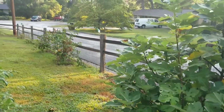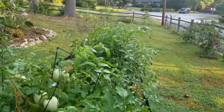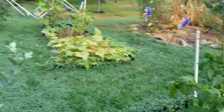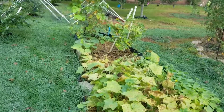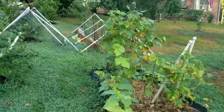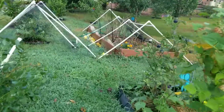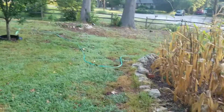This does require a lot of work, but I wouldn't have it any other way. It is therapeutic. I call it my dirt therapy, and plus you get to eat stuff. You know, a lawn you gotta mow, but a garden, you tend it and you eat it. Yep, see, it's watering time because we haven't been getting much water, as you can see by my poor corn.